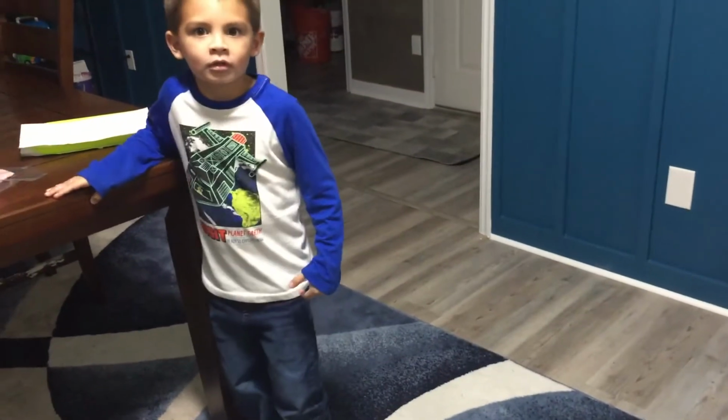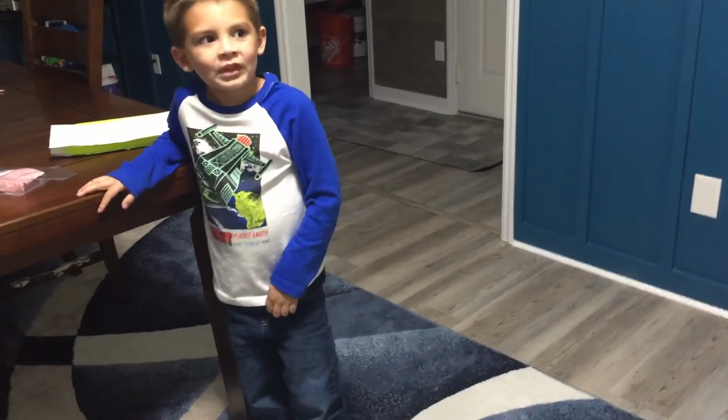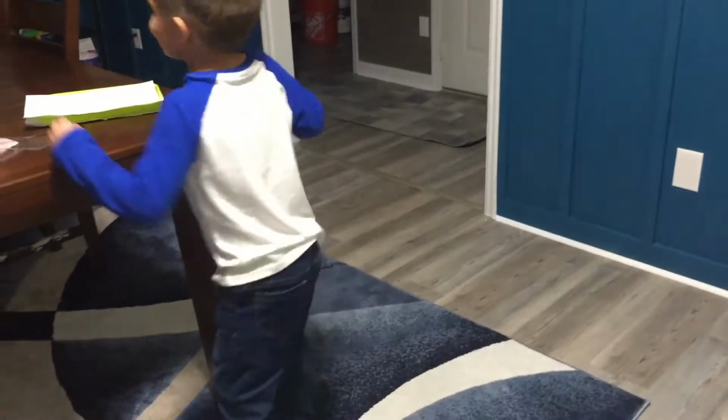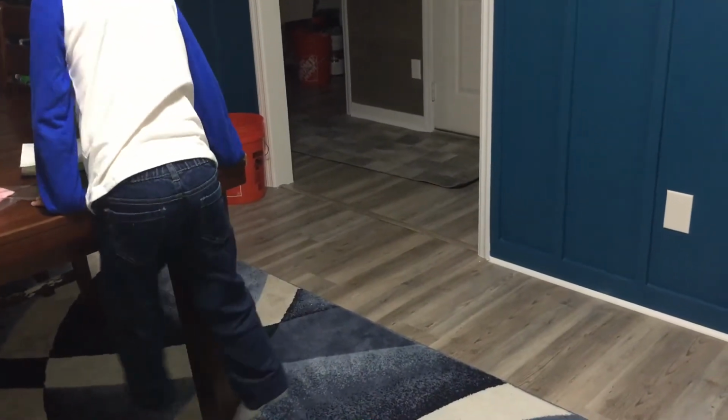Yeah, there won't be any gravity up there. So they'll float. Yeah, their hair will float. But yeah, there's gravity over here. Yeah, right here. Woo! Come on. Watch.